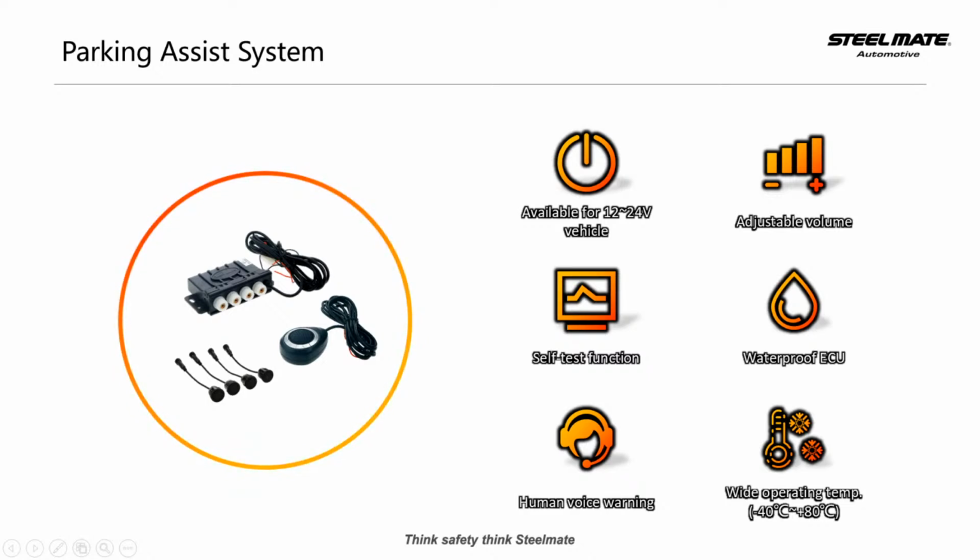This model is available for 12 to 24 volt vehicles, and the volume of the speaker can be adjusted from small to louder. The sensors are self-detecting, so when the sensors work normally, they will test themselves to see if they work or not. And the sensors are waterproof.